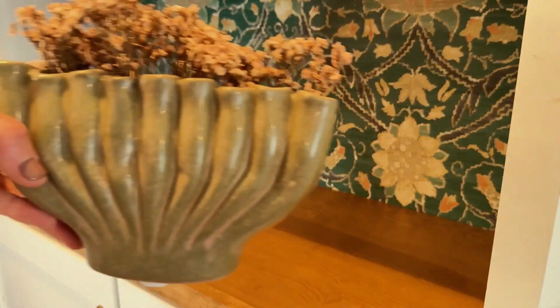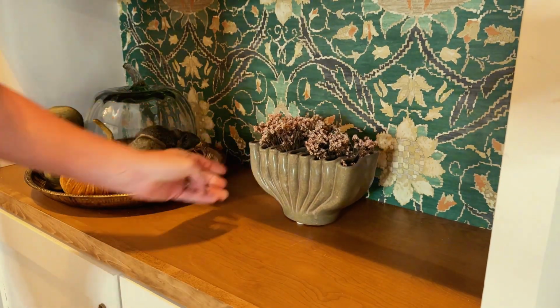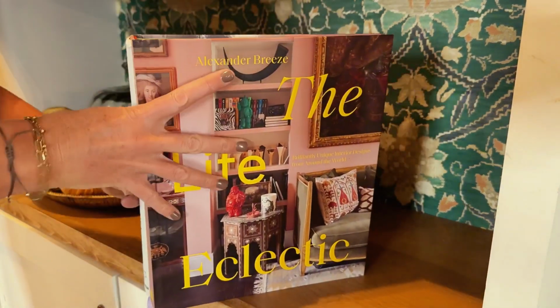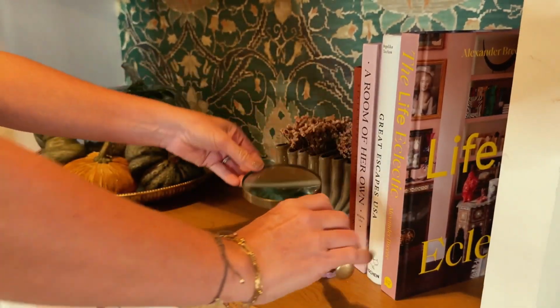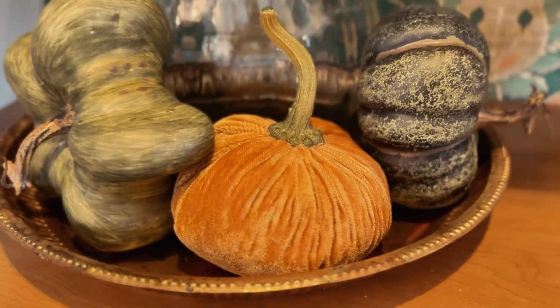And the green fluted vase, another favorite find with simple orange baby's breath, really brings in the season. Of course, we can't do a bookshelf without books, and I really love interacting with the bookshelf. I think that's so important to pull your books off, take time for yourself, whether you're reading or just scrolling the photos.